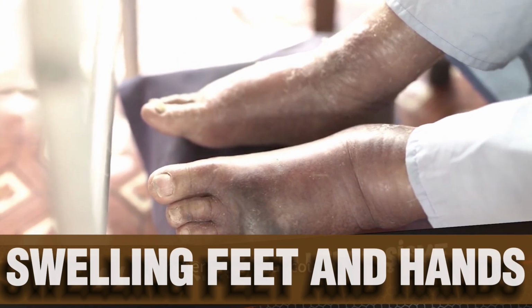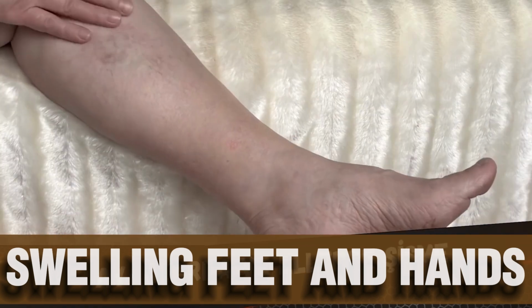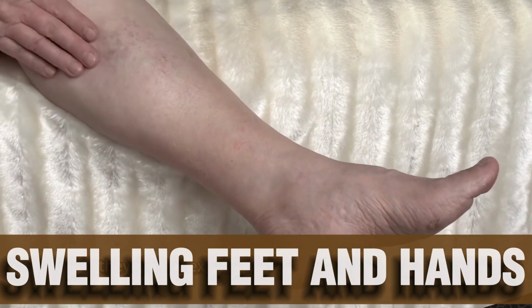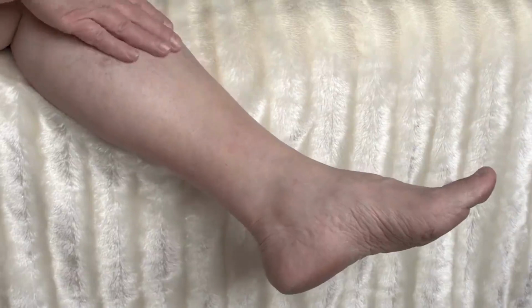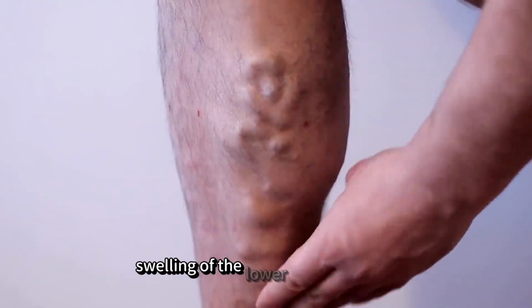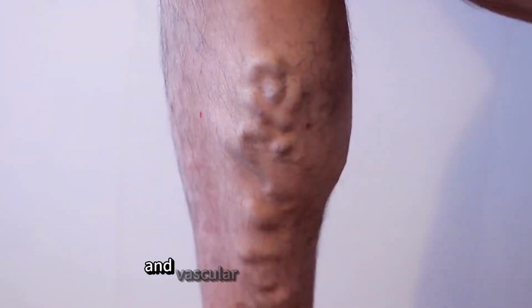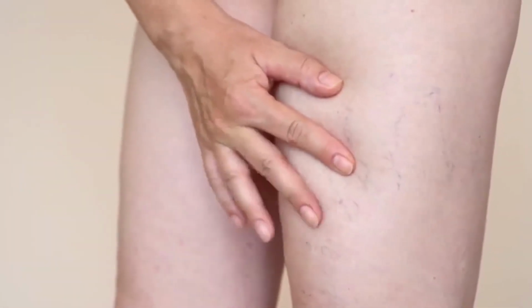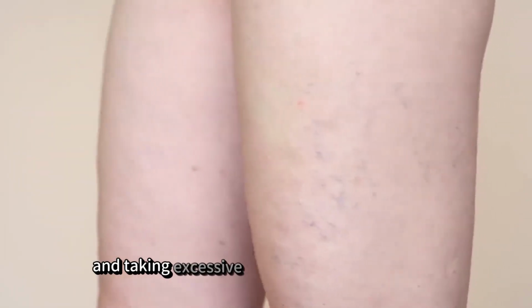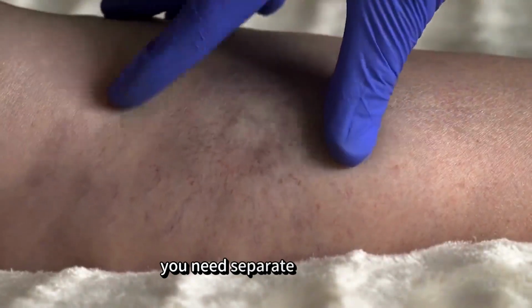Another factor that could lead to kidney disease is swelling in the ankles, feet, and hands. When the kidneys are not functioning properly, they cannot excrete extra fluids from the body. This causes swelling in the lower parts of your body. Swelling of the lower body indicates problems with the heart, liver diseases, and vascular problems in the legs. Sometimes taking medication, reducing salt, and avoiding excessive fluids can prevent swelling. If it doesn't help, you need separate treatment.